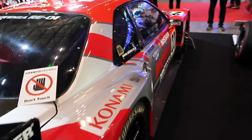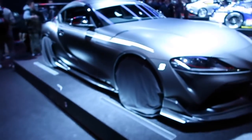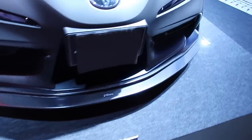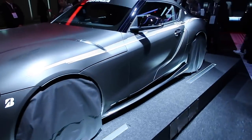Alcantara on the dash. Unbelievable. Something I'm like, oh, I should have just painted it this color. Wow. Love this color. Oh. Good catch, Dustin. Dry carbon Varus lip. Oh, and side skirts.